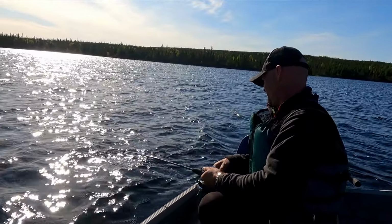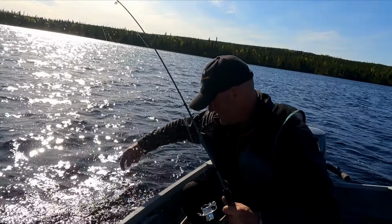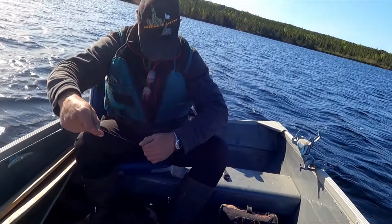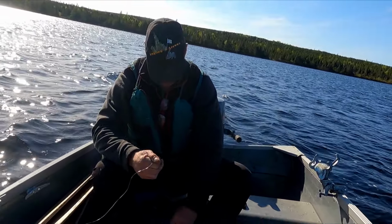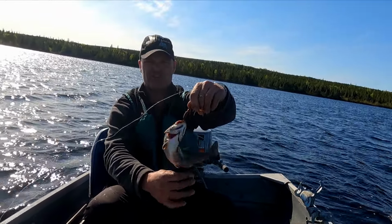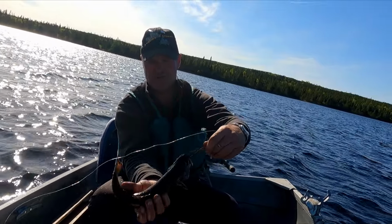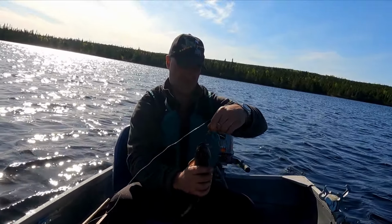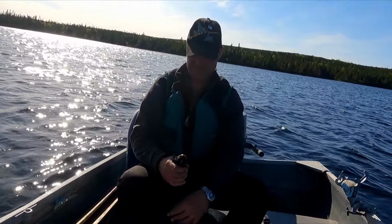Nice little mud trout. On my lightweight rod. Oh, dandy. Wow. I didn't expect to be catching mud trout this size in this pond. I gotta tell you, that's a beautiful three-quarter pound trout. Absolutely spectacular. See if we can catch another few to bring home for a feed.